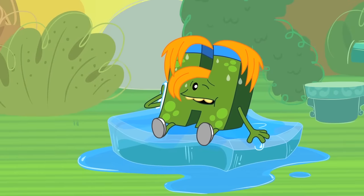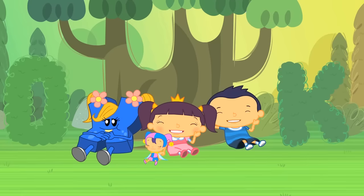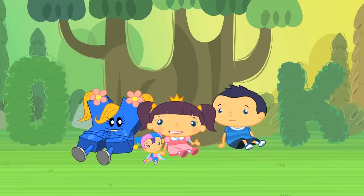Oh dear! Poor H Monster looks very hot indeed! Hey, look! There's Alice, Brian, and Cherryberry sitting in the shade with X Monster. X Monster has found the coolest spot in Alphabet Garden!